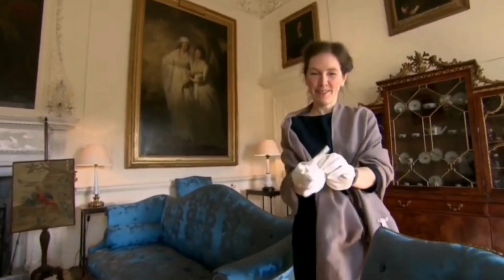Now, it turns out that the furniture in this house is one of the best complete collections of Chippendale furniture anywhere in the world. So, Chippendale furniture, big deal. What does that mean? The plan initially here was to sell off the house and the estate, and the furniture and everything inside the house was to be sold off separately.